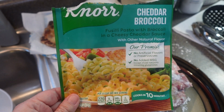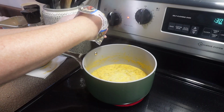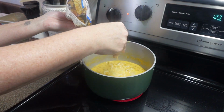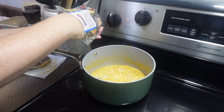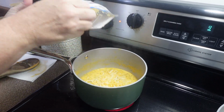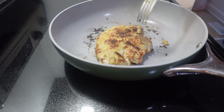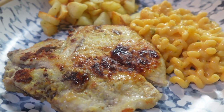And on the side, I went ahead and took a little bit of an easy route. We love these Knorr sides, especially the cheddar broccoli. I always like to doctor these up and add just a little bit more of my own cheese. Of course, it always ends up being a lot more than I anticipated, but who doesn't love cheese, right? You can also add some seasonings to that pasta as well, just to make it your own. But this is how this dinner turned out.